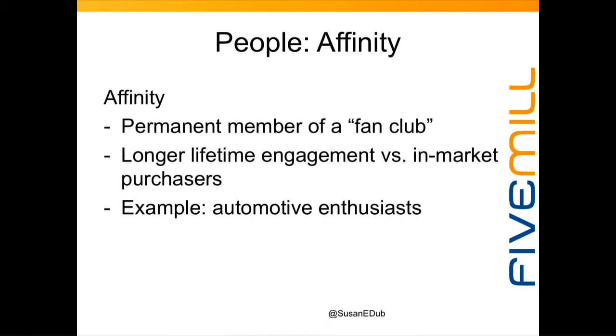So then you have affinity audiences. I always think about my dad when I think of an affinity audience. He is a complete gearhead. Anything to do with Corvettes, the man is going to buy it. So he's probably a nightmare for places that are trying to figure out in-market versus affinity because he's always looking for Corvette stuff.